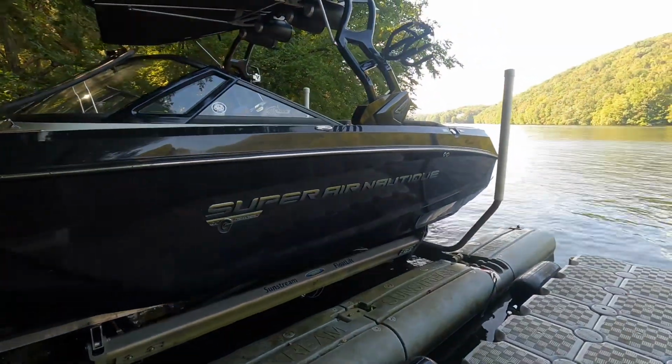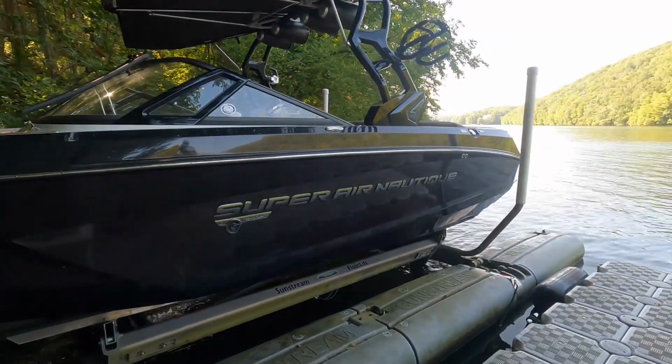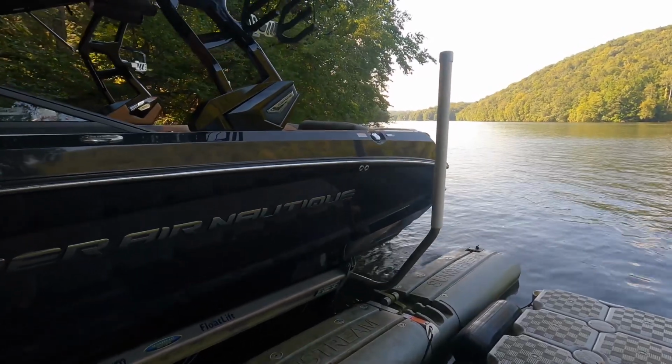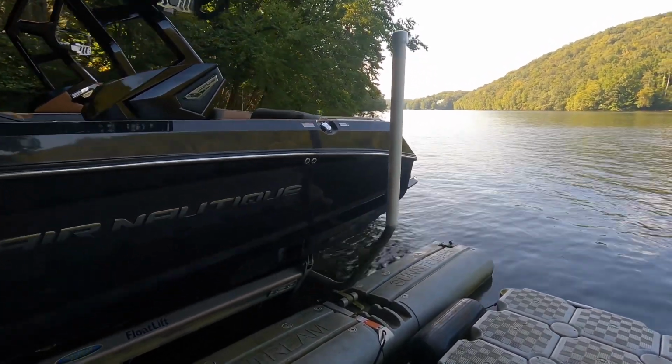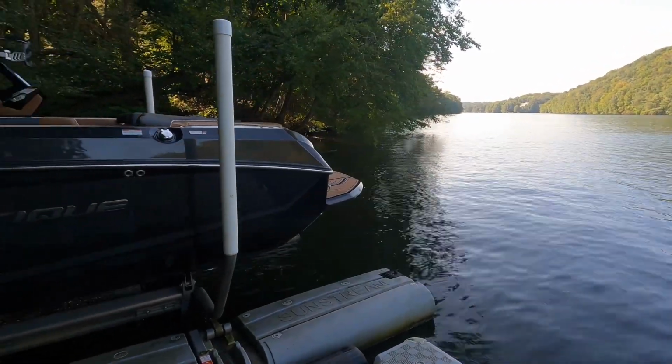It shines real nice. You can see my area where I keep it is a kind of a shaded area, and it's always kept under cover here. I do have an almost brand new 23 trailer that goes with it. It's a Boatmate, and that's in some of the other pictures.